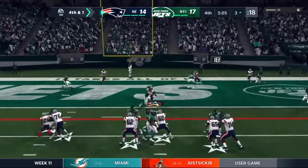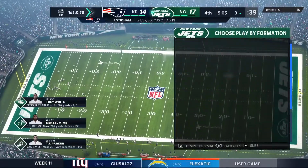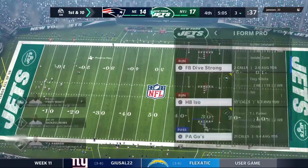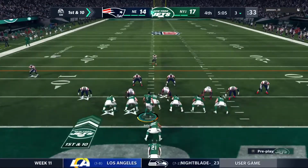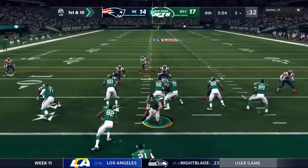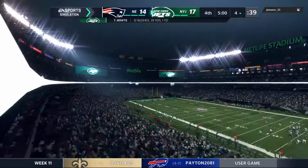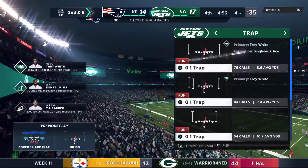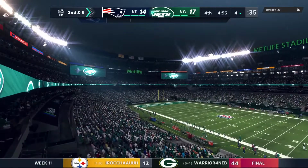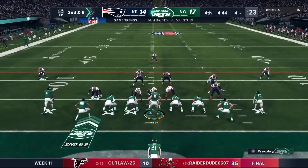As expected, they're going for it to keep the drive alive. And no, it's incomplete. The Patriots come up empty on 4th down, and it'll be a turnover on downs. And he'll give it here to his running back. And he's going to be taken down shy of the 5-yard line. Just a yard on the pickup there, and it'll bring up a 2nd and 9.